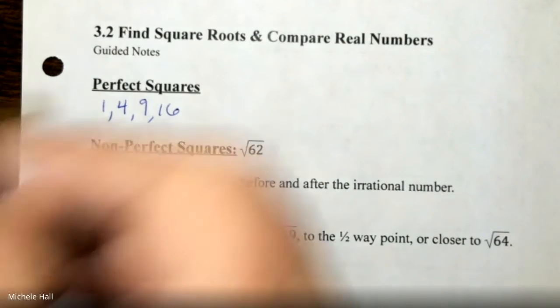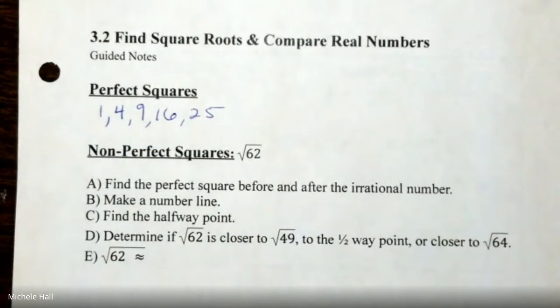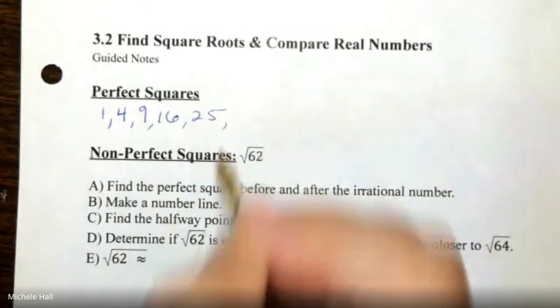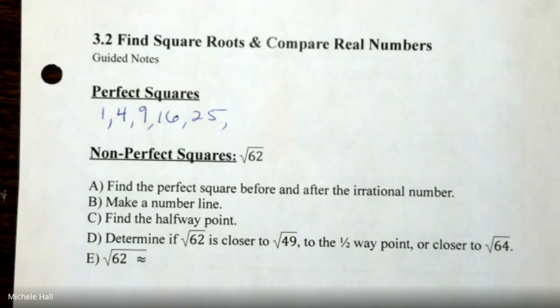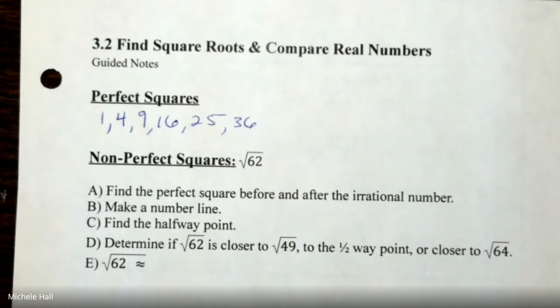25. Where are these perfect squares coming from? Hannah, what do you got? 36. How did she get that? What's the next one? 36. 49.